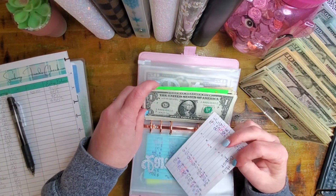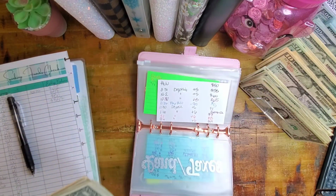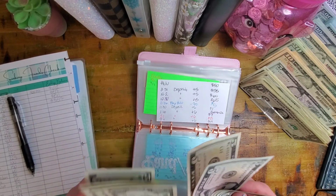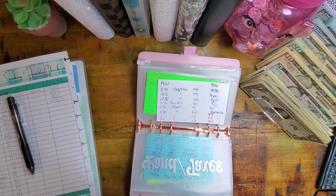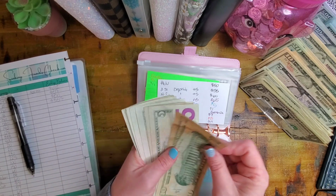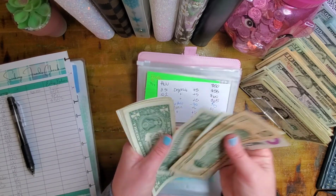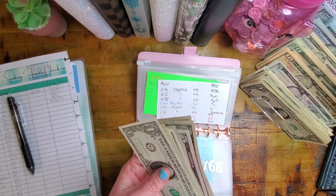So we should have 19 in Hulu and 25 in Friendly. So 19 and 25 equals 44. Let's make sure we've got $44 in here. We've got lots of little bills in here, obviously, so it'll be nice to get rid of some little bills. So we've got 10, 15, 20, 25, 30, 35, 36, 37, 38, 39, 40, 1, 2, 3, and 4. It's always a nice thing.